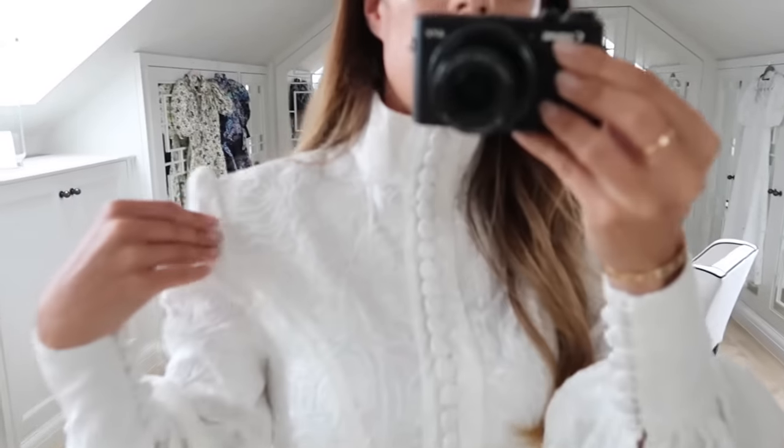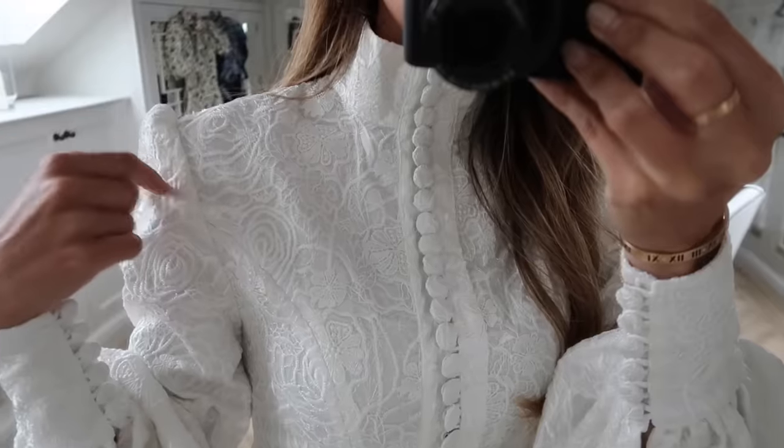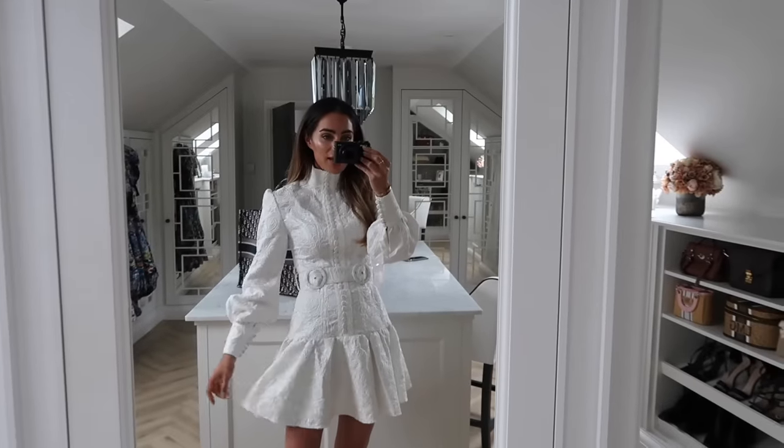This is by a brand called Leo and Lynn. I don't think I've ever worn a dress as well made, other than wedding dresses and things like that, as this. Oh my goodness, look at the detailing. This was sent to me recently and I have been very, very excited to shoot this.